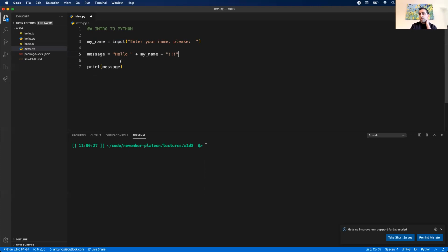All right, so just to go over what this is doing, I'm getting an input from the user from the terminal, storing it into a variable that I called my name. Again, I could have that be whatever I want. I also have another variable called message that I'm building a string using plus operators to concatenate the string, and then putting that message out.